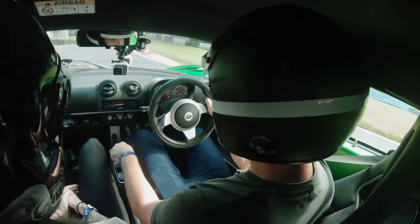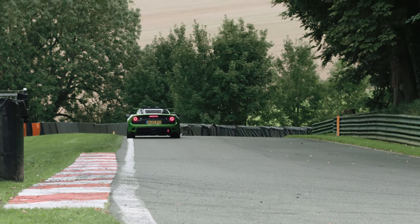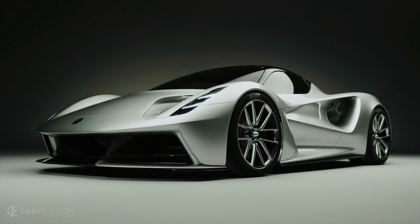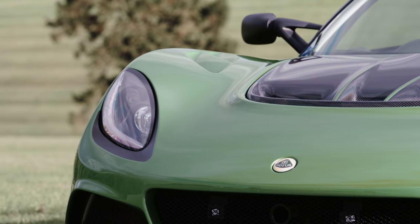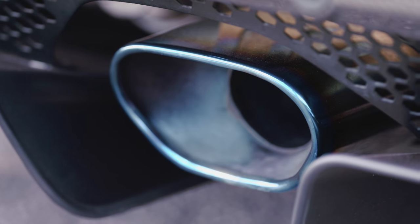Let's do this, Abigail. At launch, Lotus hailed the Exige 430 Cup their fastest road car, and nowadays, Evija aside, it still kind of is. With a 430 brake horsepower, 3-litre supercharged V6, dragging a mere 1,100 kilograms thanks to some sexy carbon fibre bits, it's good for 0 to 60 in 3.2 seconds.